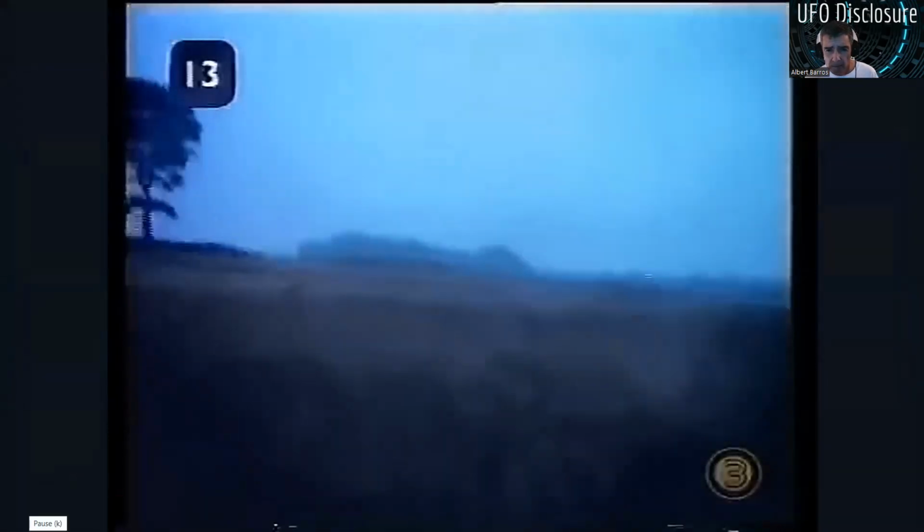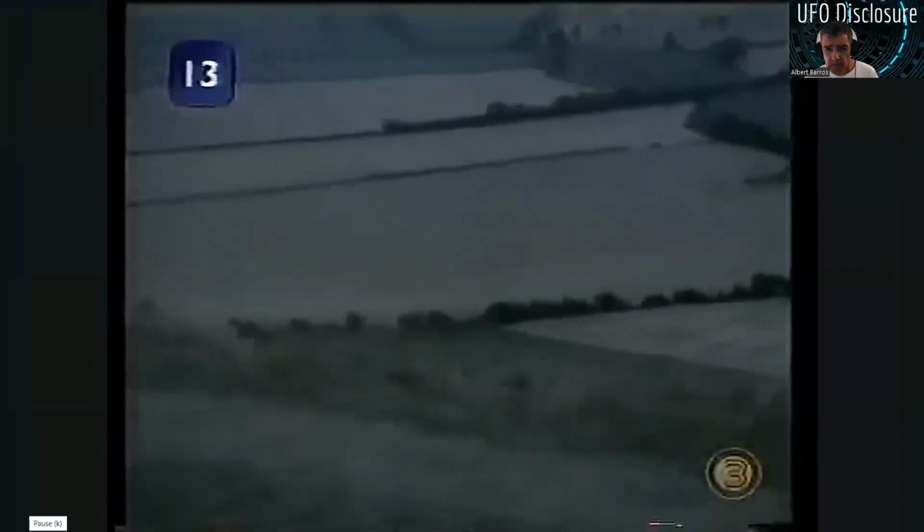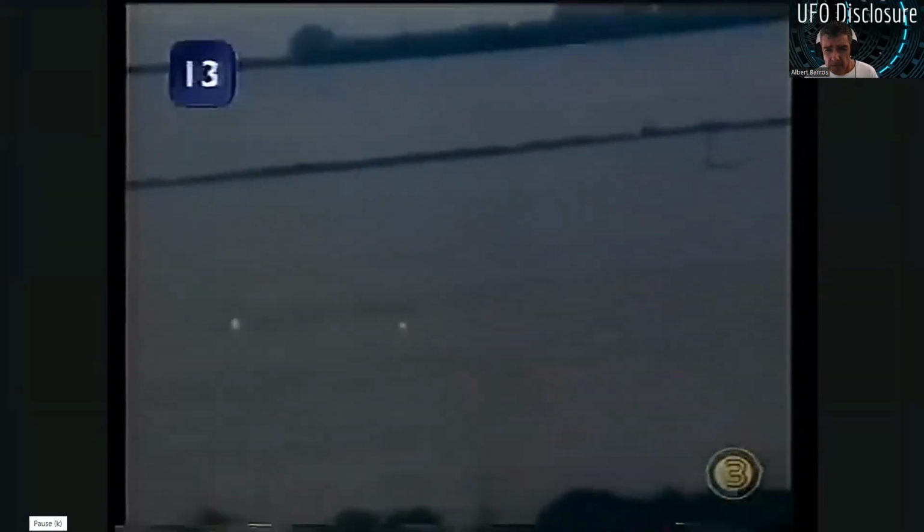Countryside, rational explanations aren't quite so easy to come by. Oliver's Castle, Wiltshire, 1989. There's a couple of lights down there somewhere. This controversial film appears to show strange objects hovering above a cornfield. Below, complex circle formations appear.